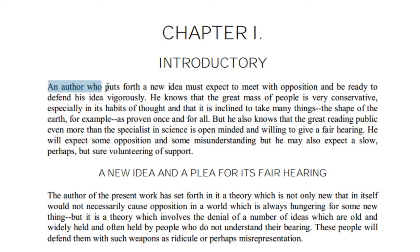Introductory. An author who puts forth a new idea must expect to meet with opposition and be ready to defend his idea vigorously. He knows that the great mass of people is very conservative, especially in its habits of thought, and that it is inclined to take many things, the shape of the earth for example, as proven once and for all. But he also knows that the great reading public, even more than the specialists in science, is open-minded and willing to give a fair hearing.